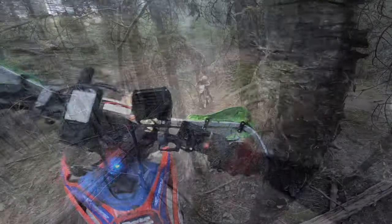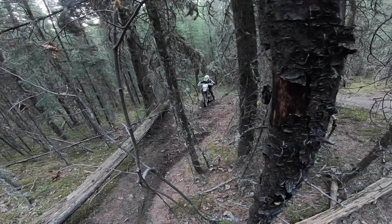Got the power in my bike here. Yeah, there you go. Roll back. Now give her. Whereas Jess, this bike doesn't have the same amount of power. Ready? One, two, three. Really struggling through here.